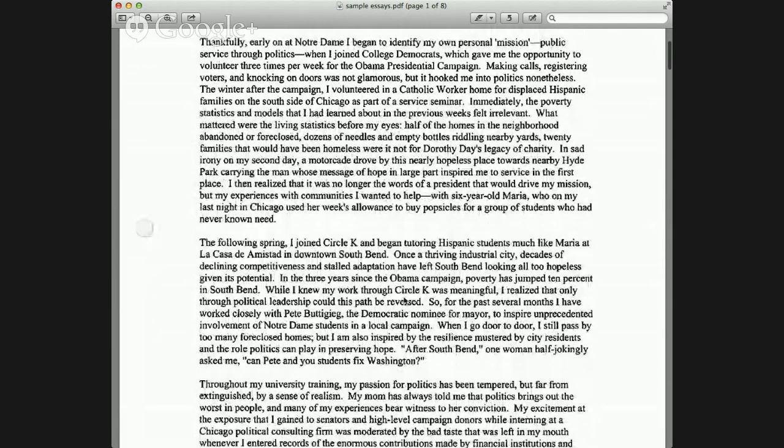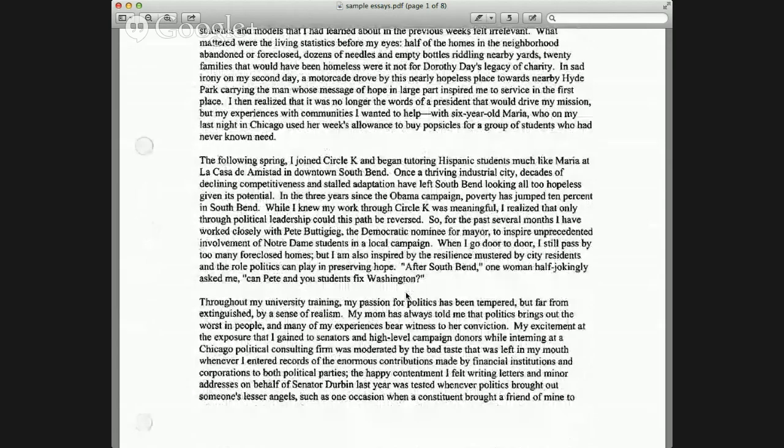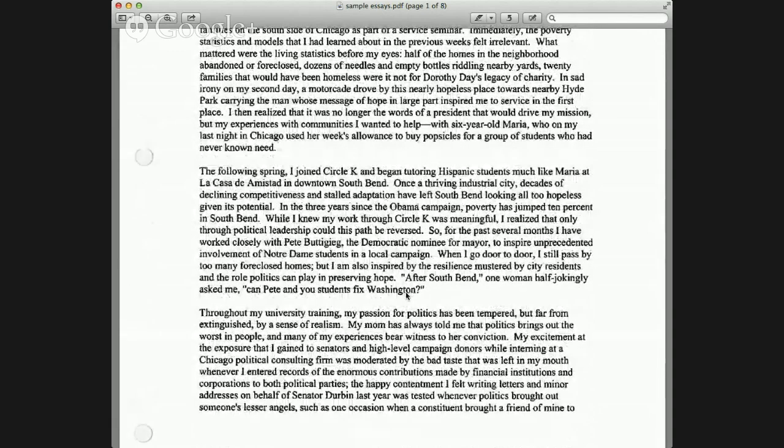That's the theme that comes out here. And we're getting the story of how this person pursued this as an undergraduate. College Democrats, Circle K, and of course you can pause this if you'd like to read it over, that's fine. And then an interesting point about the passion for politics being tempered by realism. This is an interesting way of demonstrating how you think, I think. So we're getting this discussion of experiences, and then a sort of interruption here, showing that this person did these things but was thoughtful about them.